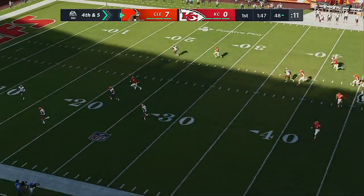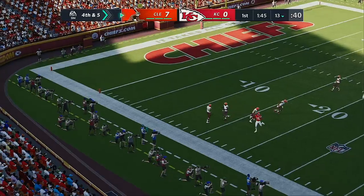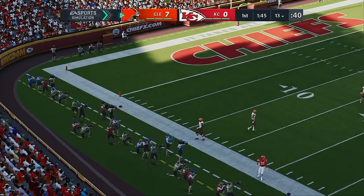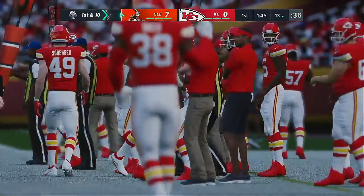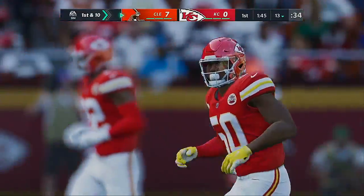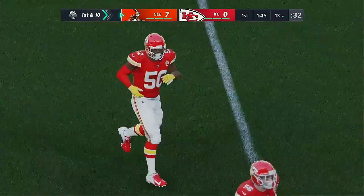On is the punter, Townsend, as he gets this one away. And they'll play keep away from the returner as this one will be marked out of bounds at the 13-yard line. Pretty good spot. Second drive coming up here for Cleveland as they return to the field on offense.